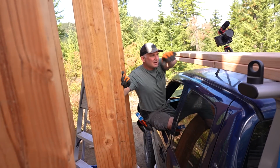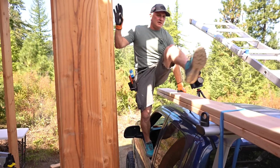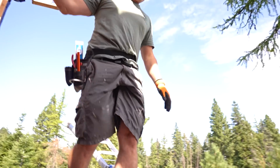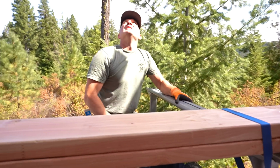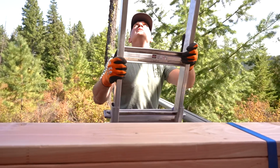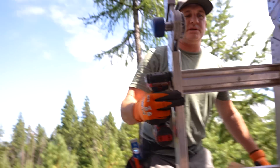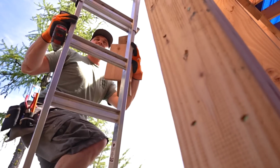Hi, Bandit. You're so helpful. Okay. Don't stand directly under in case I drop something. Bandit, don't stand directly underneath. He's fine. Just kidding, Bandit. We love you so dearly.